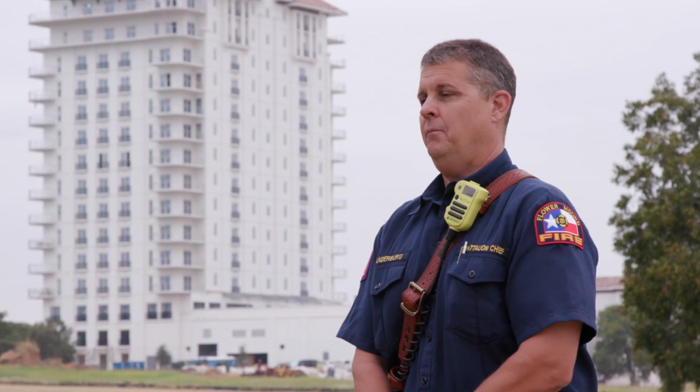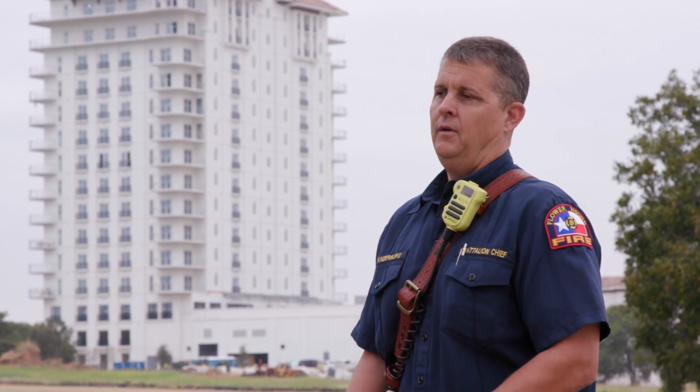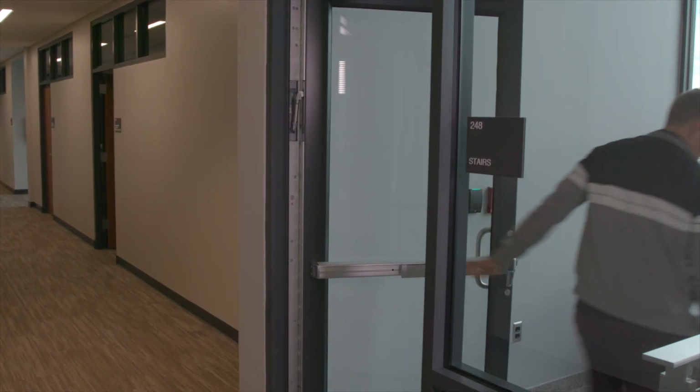If you are ever located inside a high-rise building with a fire emergency, the department stresses the importance of being prepared and knowing how to stay safe. So when an emergency comes in, being a fire alarm or a structure fire or smoke in the building, we want the occupants to not use the elevators. We want them to make it to their closest stairwell and make it down to the first floor.